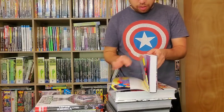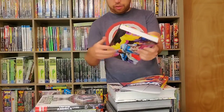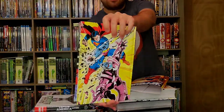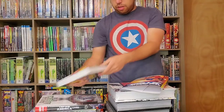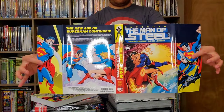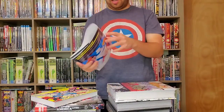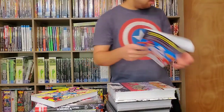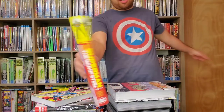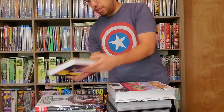So let's grab the dust jacket off. Ooh, I like that hardcover. So there you go. Two of those. And there's the nice dust jacket. Again, all it would take was that being blue and the set would look great. But hey, once I finish rereading Crisis, I can start on Action Comics, so that's cool. Because it's done, I have it all now.